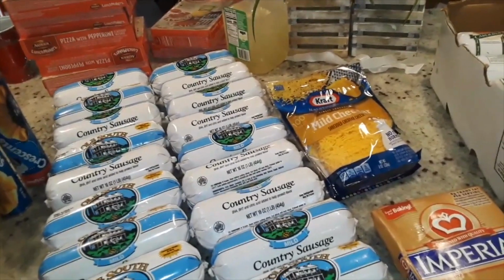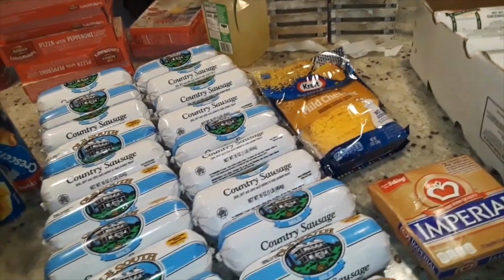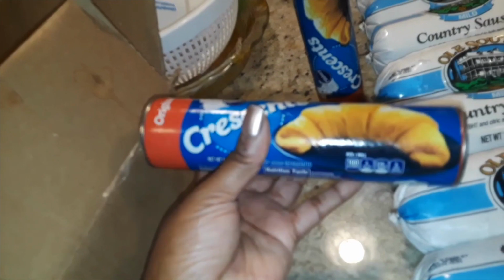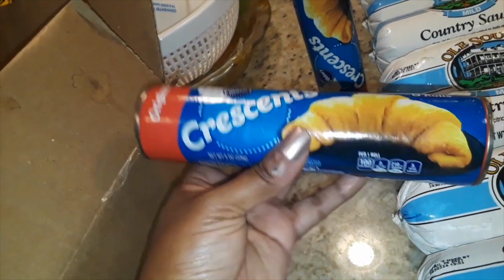So yeah, that's just telltale signs on how to know when your freezer is out. Let's get into this third haul. This one is going to be pretty small, not much to it, but still I thought it was worth showing you guys. We have 2 containers of the crescent rolls, and these are 8 rolls per container.